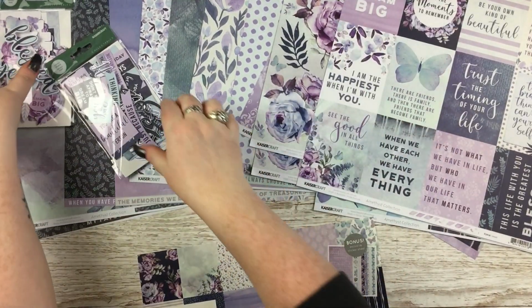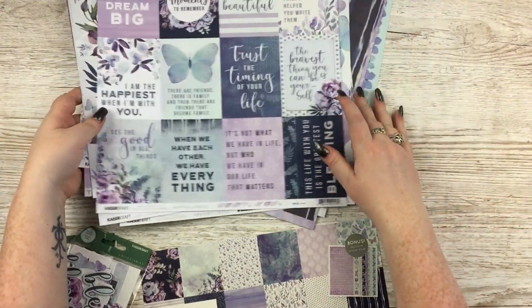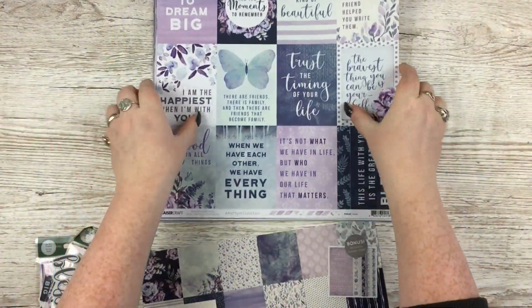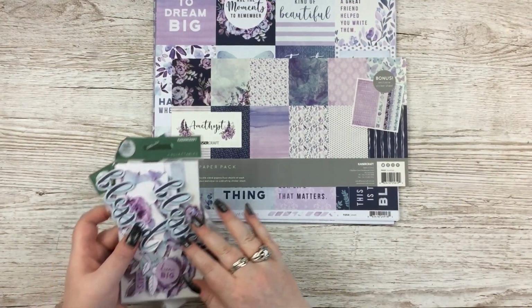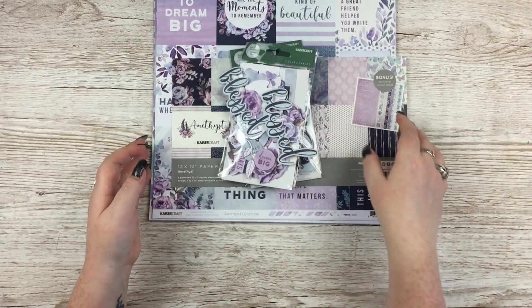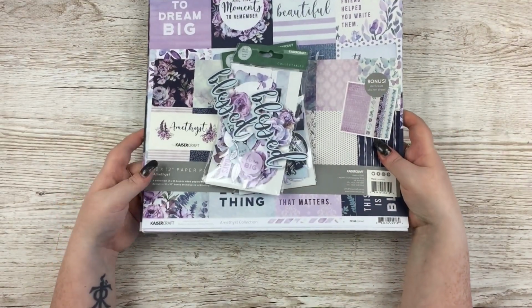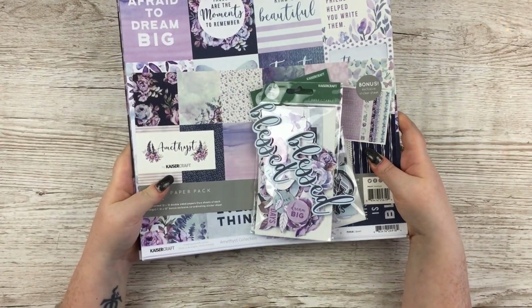Okay, so there is the Amethyst collection. I just had a quick look online to see what the bits I didn't get were, and it's just one paper, the 6x6 or 6.5 by 6.5 paper pad, and the stamps, as I said, and a little thing of chipboard as well, and that's it really. So it's not a massive collection, but it is so pretty, and I'm very happy about that double possible accidental sticker sheet.